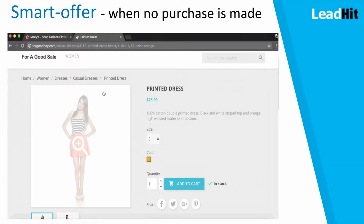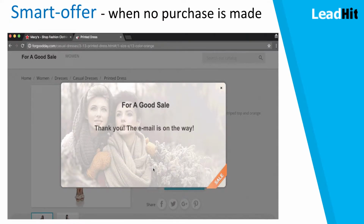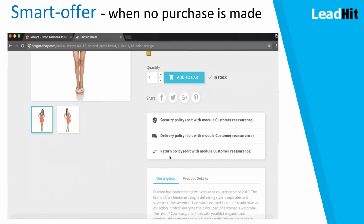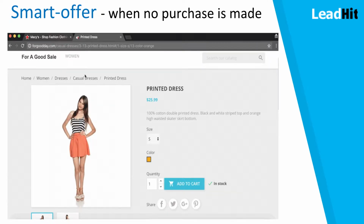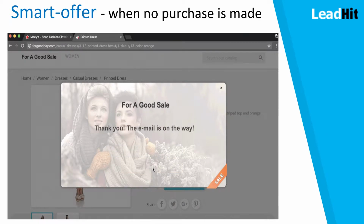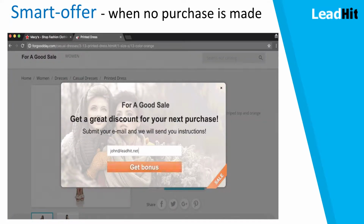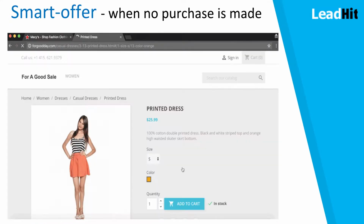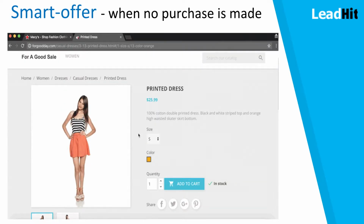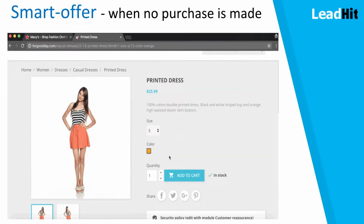Here's a good example of the smart offer. So you saw the wish list. Now we're going to take a look at the smart offer. So this is how it looks live on a website. When they show exit intent, that means they move their mouse up to the tab, we offer them a discount on whatever that item was in exchange for their email. And then we actually send them an email that offers a discount for that item.